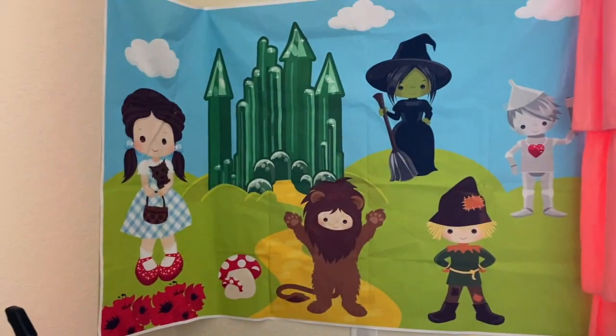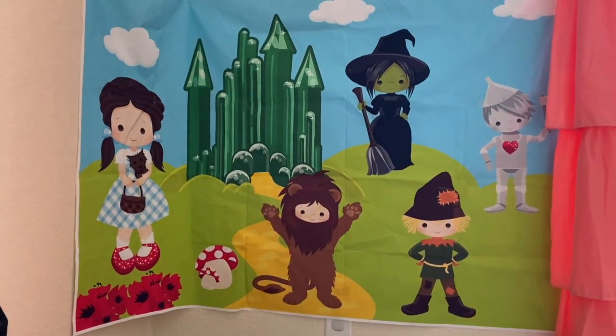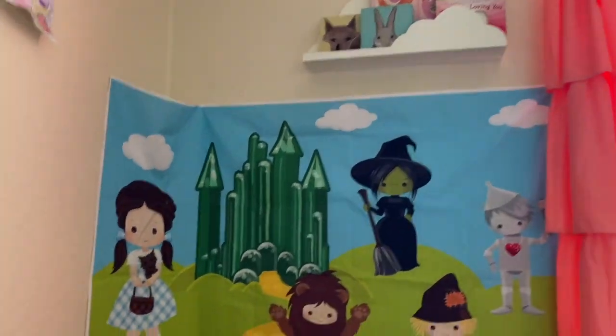And I just put this up here just because someone gave it to us. It was free. They got it from like a thrift shop or something. Thought it was fairly cute. It's the Wizard of Oz. Yeah. So I put that there. And right above that is their bookcase.